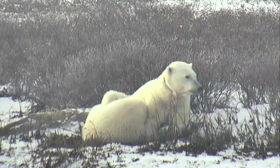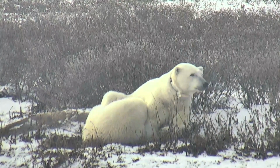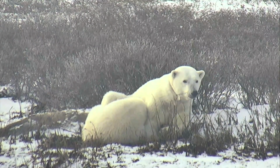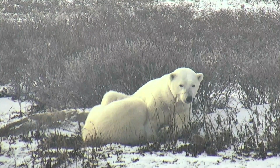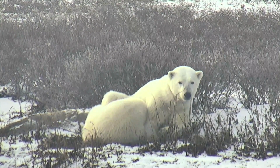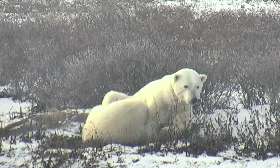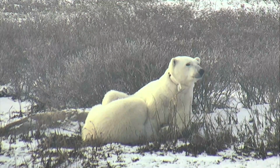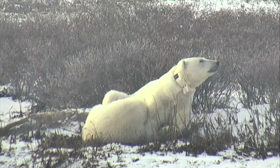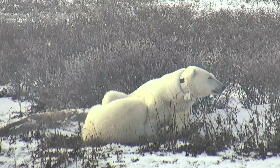So we're sitting here, just close to the Tundra Buggy Lodge, where if you tuned in before to Lodge North or Lodge South, those cameras are not too far away, but we've got a mom and cub here that wandered in maybe an hour or so ago, and this bear has a collar on it. It does, yeah. We were looking at it, and the collar looks to be pretty recent.